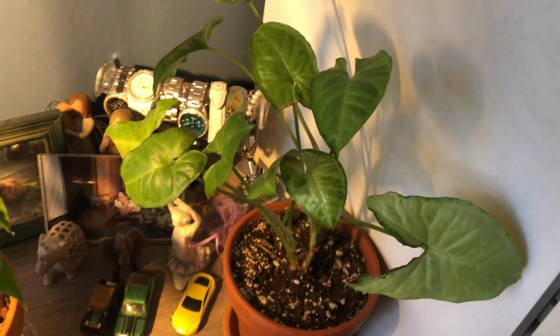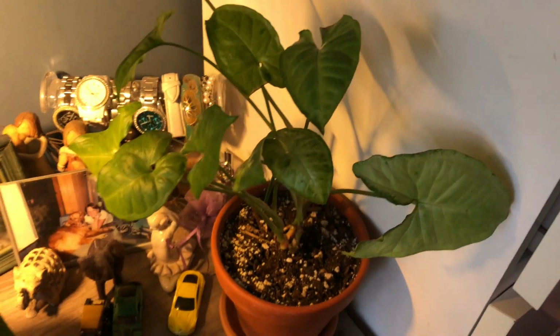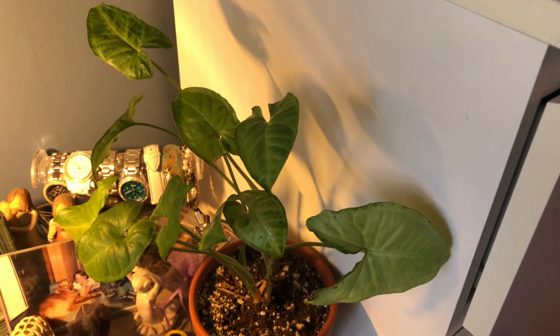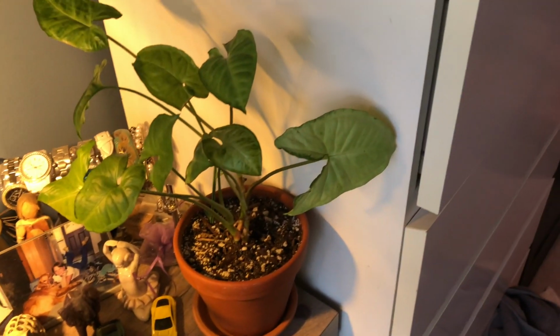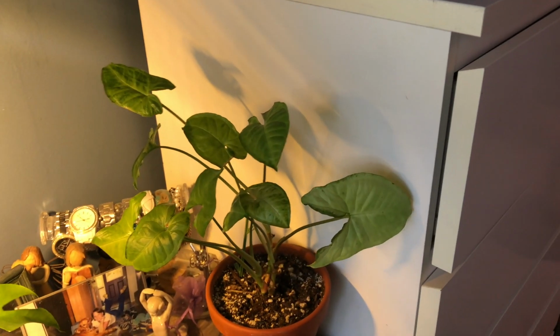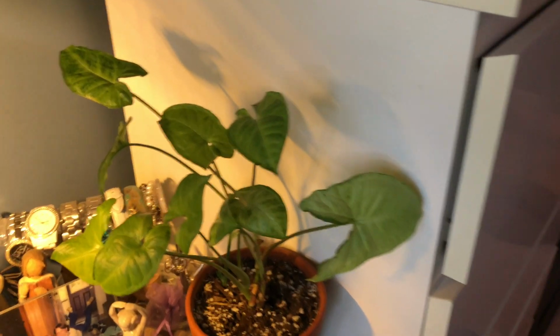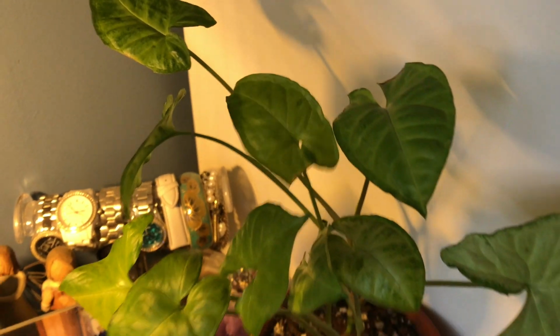And then this one here is just a regular Syngonium arrowhead. I think it's called something like a white butterfly. It's just kind of like the common one you can find everywhere, but I just really like it. And yeah, lately I've been having some problems with it. I've had some yellowing edges. Like you can see here, I had to cut off part of that.